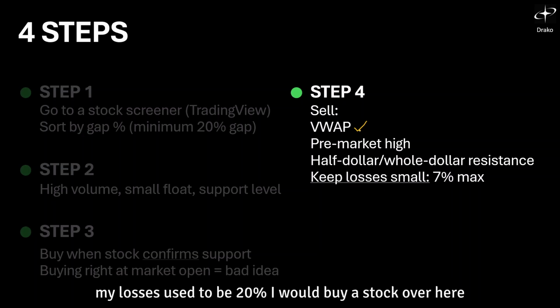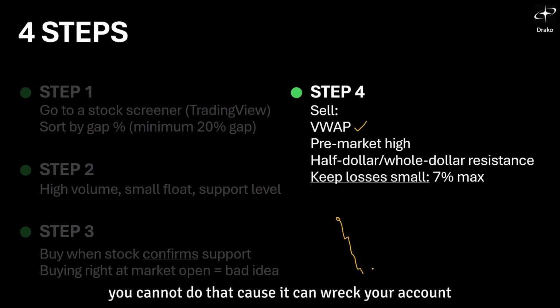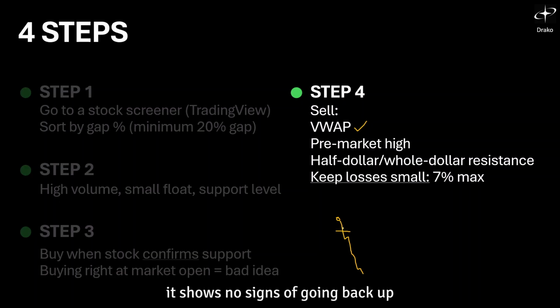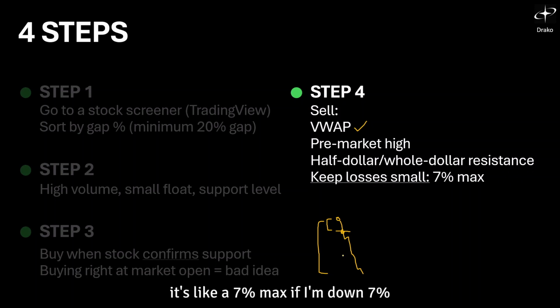My losses used to be 20%. I would buy a stock over here, it would dip down 20%, I would still be holding, right? You cannot do that because it can wreck your account. You need to realize, okay, the stock is down like 7%. It shows no signs of going back up. I'm going to take the L right now. So the only loss you make is like 7%, right? Not like a massive 20% loss. So always keep your losses as small as possible. Remember that. Me personally, it's like a 7% max. If I'm down 7%, I just sell.